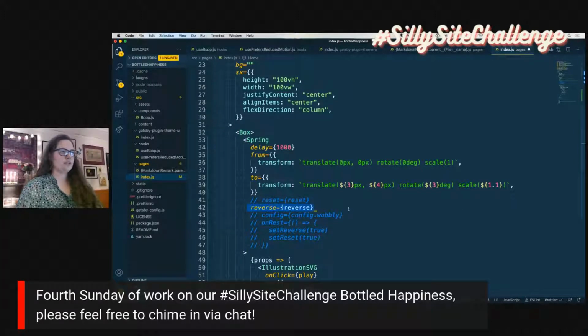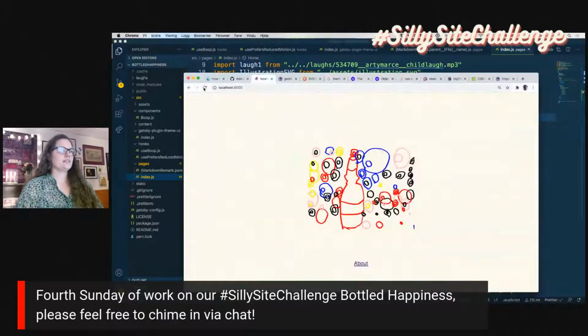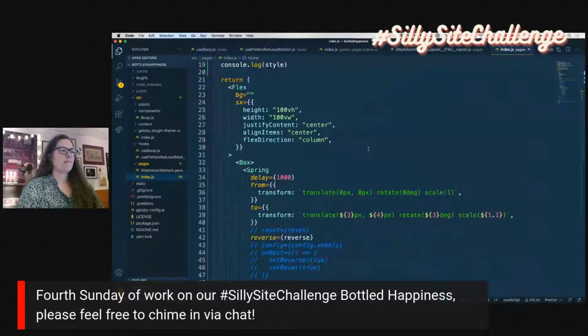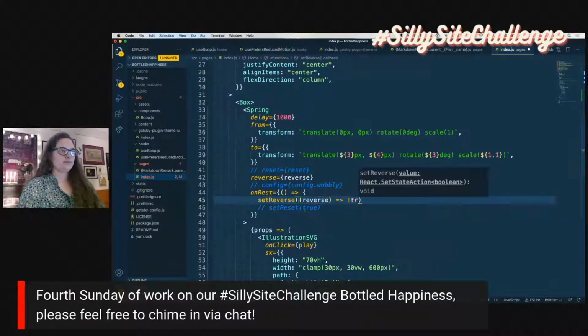And then, what happens if we just do reverse true? Nothing happened, oh, we have reverse false. So if we set reverse to true, then it should go the other way around, right? Yep. If we want this to be in a continuous loop, then we need to toggle it. So if we do not reset, but we do set reverse true, but we don't want to do that. We want to take the last state and then we want to toggle it. Do current here.